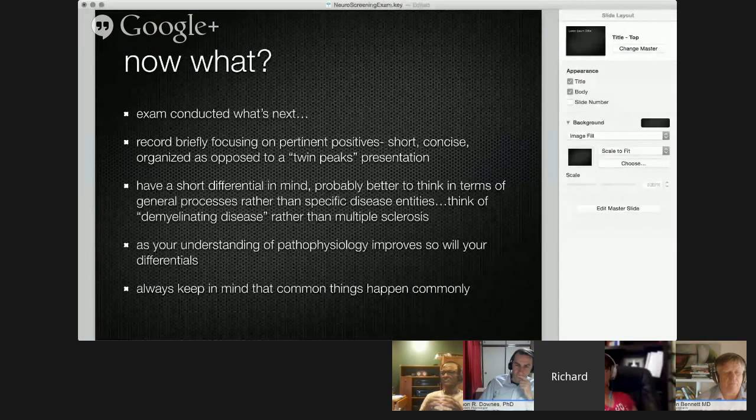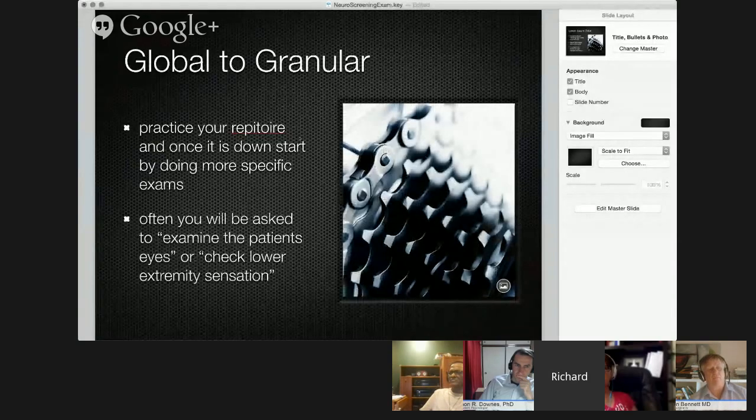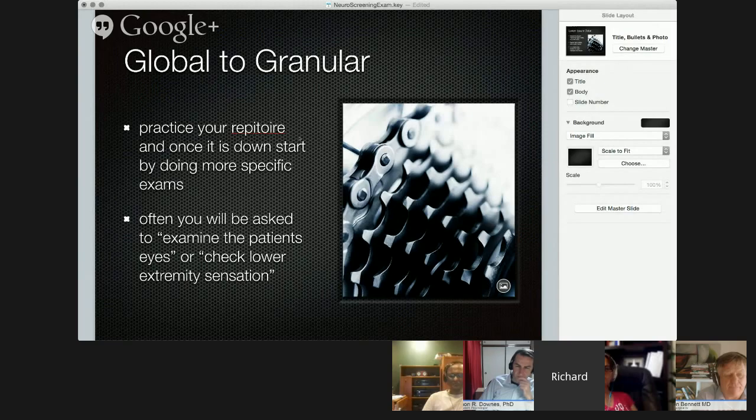Okay, so like I told you before, global to granular. The reason is that you want to practice your repertoire and get it down so you can start doing more specific general exams and looking at the things you know, and then gradually delve into the things you don't know. For instance, I put a few slide sets away with links that you can look at, and I think these are really good talks by other people, but you'll see within 2 slides you're going to have seen so many terms that you're unfamiliar with. And that's hard for an undergraduate or less advanced person to assimilate all that information.